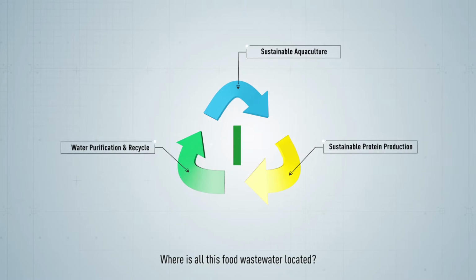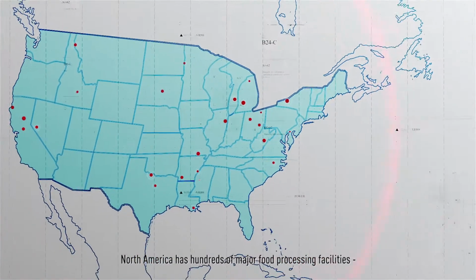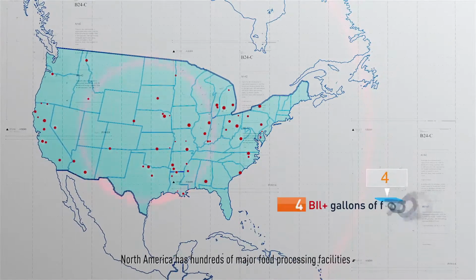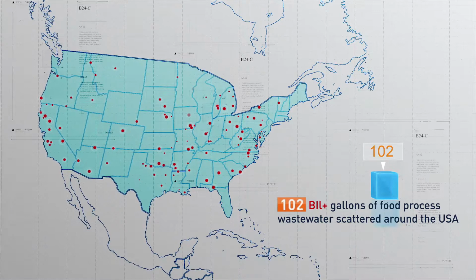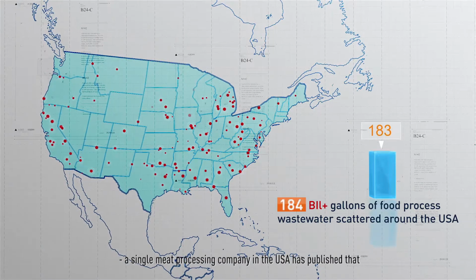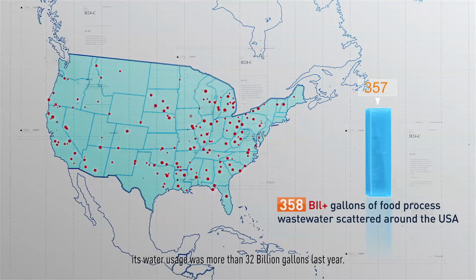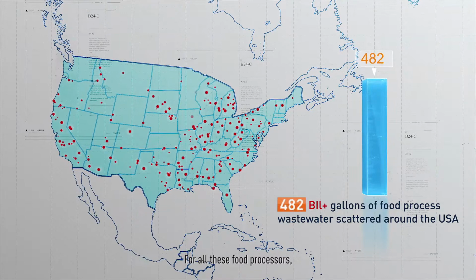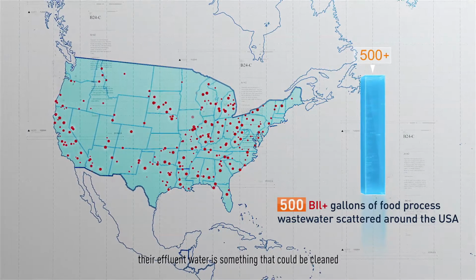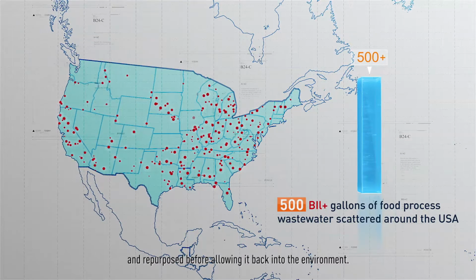Where is all this food wastewater located? North America has hundreds of major food processing facilities, using hundreds of billions of gallons of water per year. A single meat processing company in the USA has published that its water usage was more than 32 billion gallons last year. For all these food processors, their effluent water is something that could be cleaned and repurposed before allowing it back into the environment.